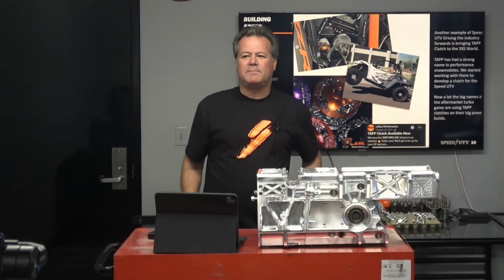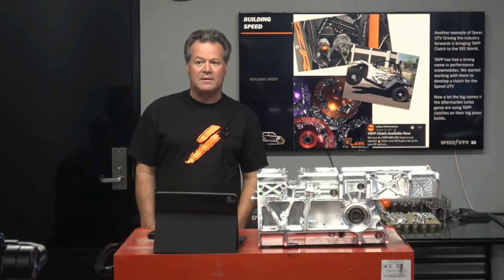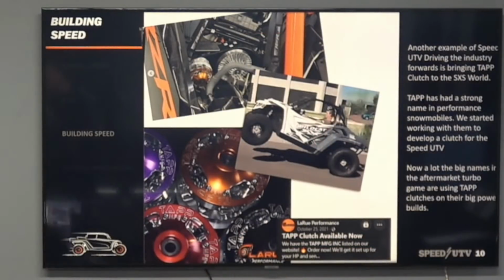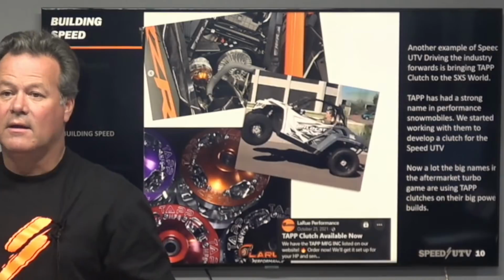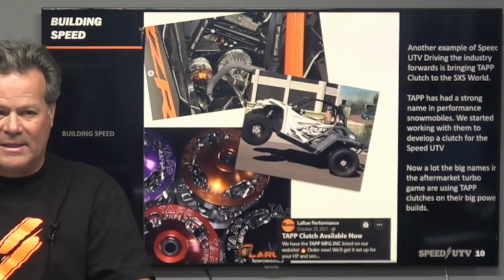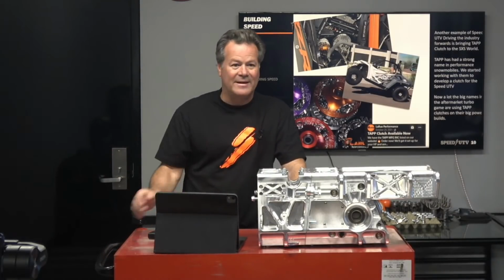Another cool thing about building Speed, that we're starting to see a lot in the industry, is let's look at our friends from TAP. And Dave and Alan are awesome guys. If you guys have worked with them or met them, you'll know what I'm talking about. They got a ton of experience. But when we developed the Speed UTV, when we started the Speed UTV, we needed to have a proper clutch. We needed to have something that would be the best in the industry. And that's exactly what we have with TAP. And as we see, they're now building clutches for Can-Ams, Polarises, obviously the Arctic Cat doing wheelies. These guys are great, and they make a wonderful product.